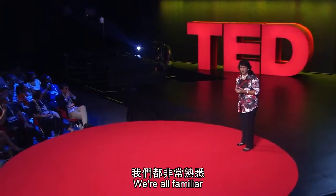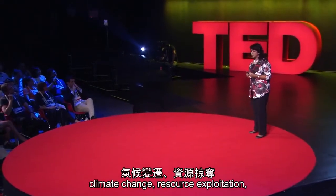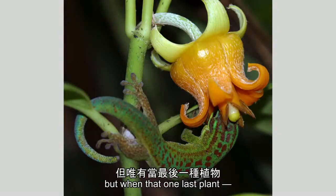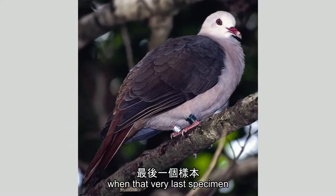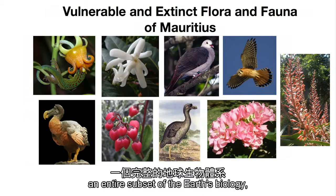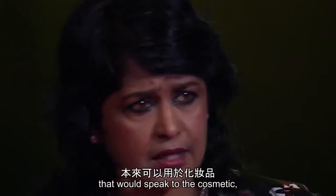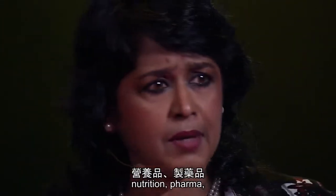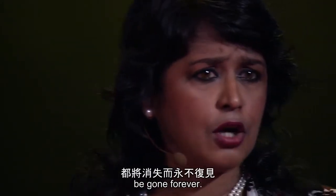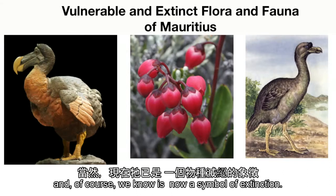We're all familiar with the macro impact of urbanization, climate change, resource exploitation. But when that one last plant, or animal for that matter, when that very last specimen has disappeared from the face of this earth, we would have lost an entire subset of the Earth's biology, and with it, important plants with medicinal potential, or which would have ingredients that would speak to the cosmetic, nutrition, pharma, and even the ethno-veterinary sectors, be gone forever. And here we have a prime example, the iconic dodo, which comes from Mauritius, and of course we know is now a symbol of extinction.